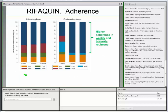But here was a very interesting observation, specifically adherence. The adherence was about the same, 100% in blue, 95% in red, et cetera, about the same in the first 2 months of the intensive phase.